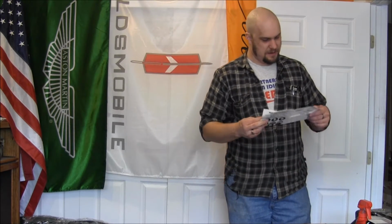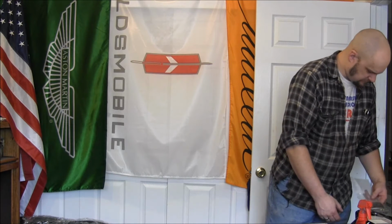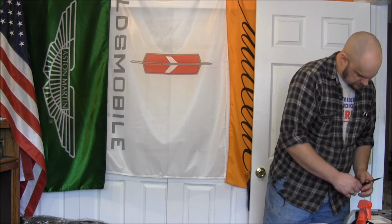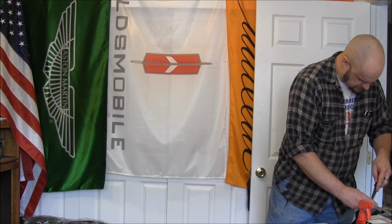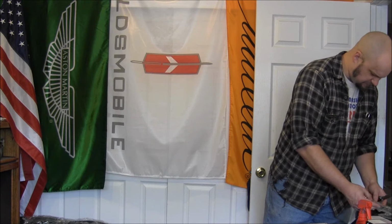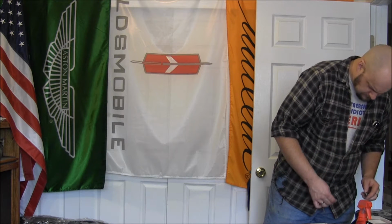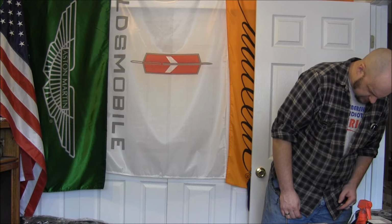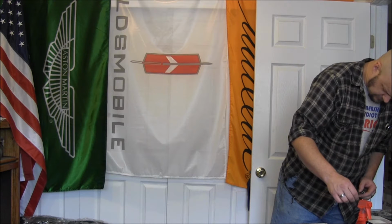On to step 3. Oh, we get tools now. Yeah, where'd it go? There we are. Part E is the Allen key here. I've got T-handles and whatnot in the garage, but we'll just use this one. So we also need parts C, which is a bolt, B, which is a lock washer, and A, which is a flat washer. So A, B, and C.